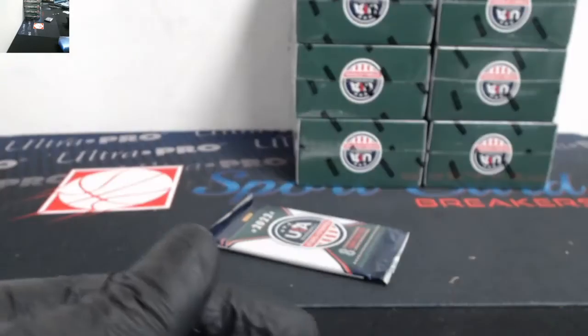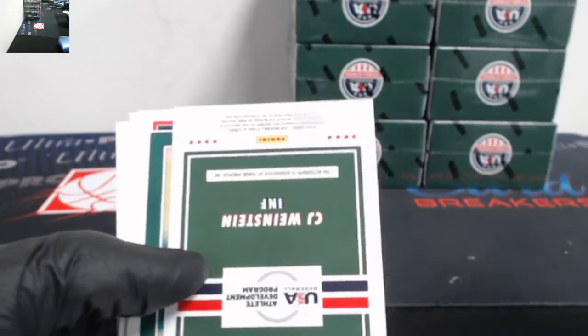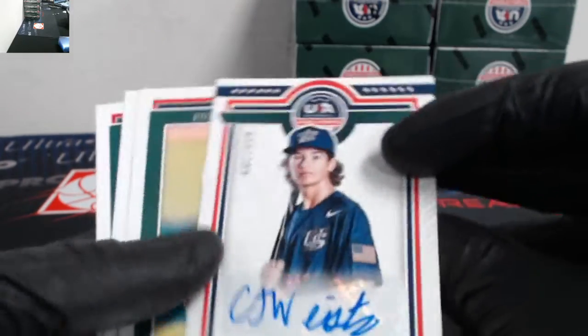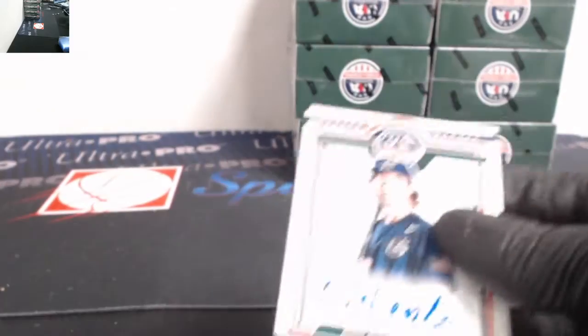Jones, Fisher, and Crawford. Two home runs in the last game he played. Who? Paxton Kling? Ethan Long. CJ Weinstein to 399. I kind of like that auto. Kind of like it. Pearson, Messick, and Johnson.